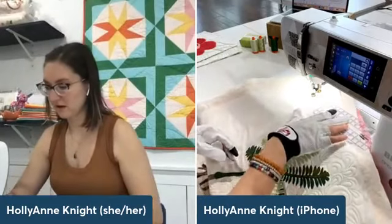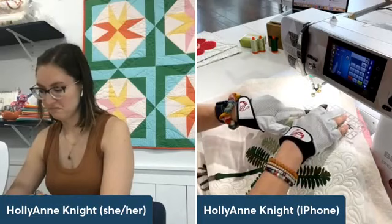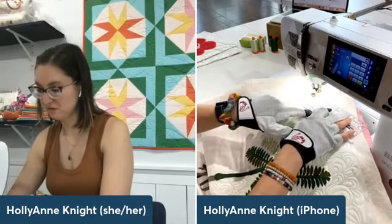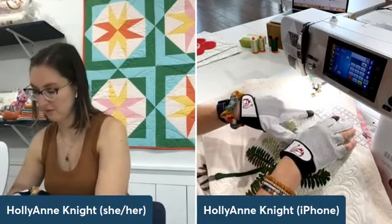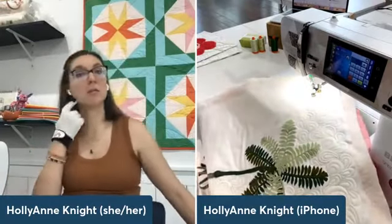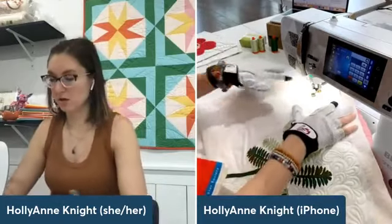So this is still a solid 7, 7.5 inches. Let's see, that would be 6.5. 8 inches. This is still a good 8-inch throat space. So y'all, even though this is a much smaller machine than my Juki was, like I lost 3-4 inches of throat space, I have not noticed that as much as I was afraid I would, which is encouraging. Let that be an encouragement to you.